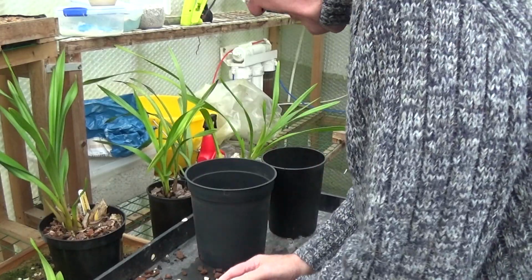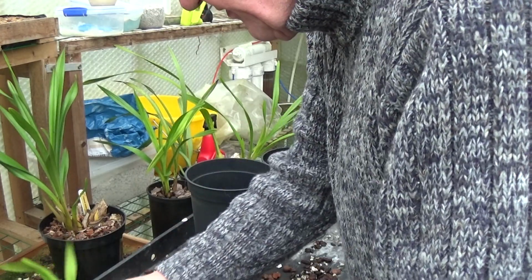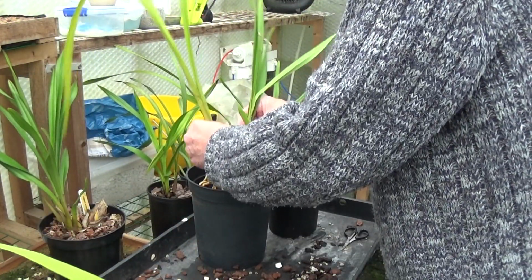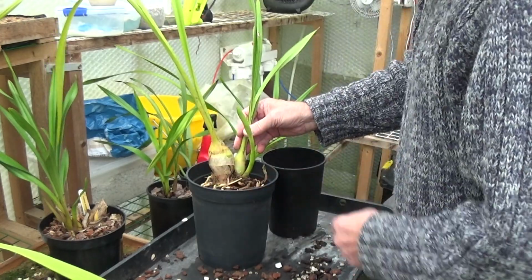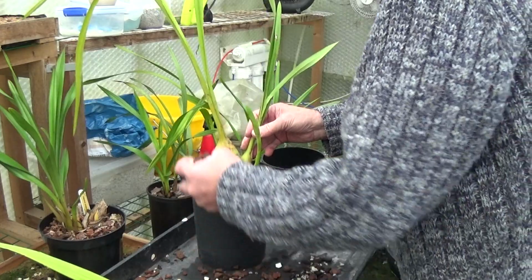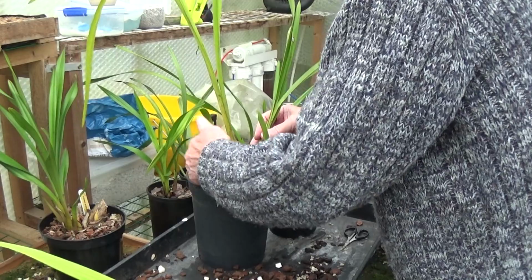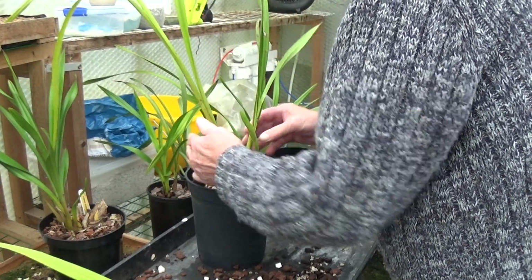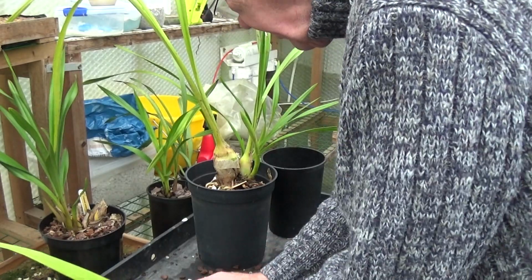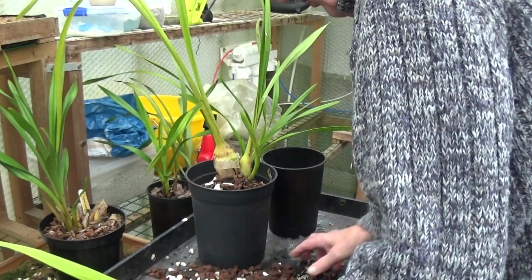Put in a few of that in there. Medium in, test it for depth. Looks about right. So I'll plant it and hope this grows up nice and straight if it's a flower spike. I mean, I don't know when these should flower, at what time, whether they flower late autumn or late winter. I don't know.